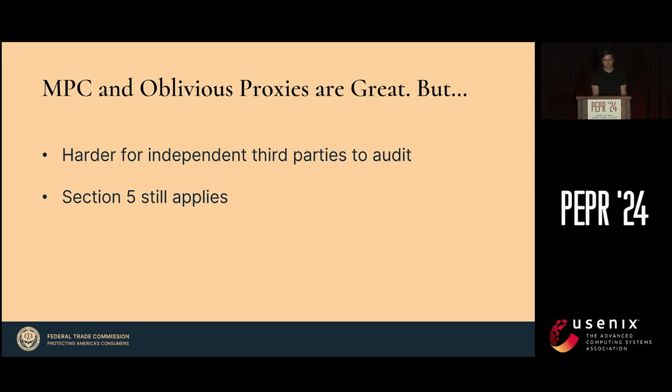Multi-party computation and oblivious proxies are great, but one major downside they have is that they're much harder for independent third parties or the users themselves to audit. I can't necessarily go in and see what's actually happening inside the company of an app that I'm using, and so I might not know whether they are actually independent from these other parties and not sharing data with them. It's hard to tell exactly what's happening there.